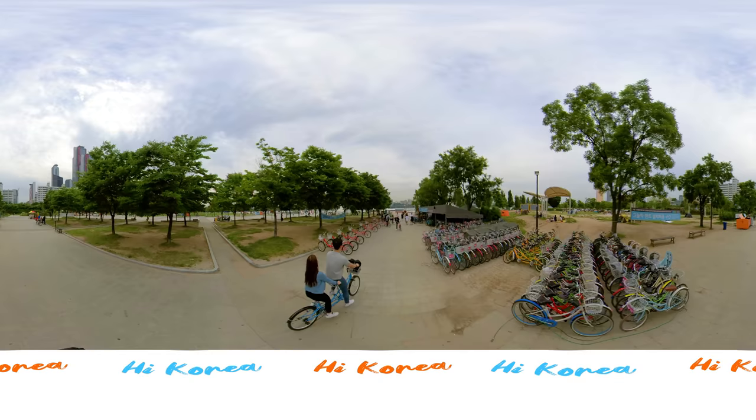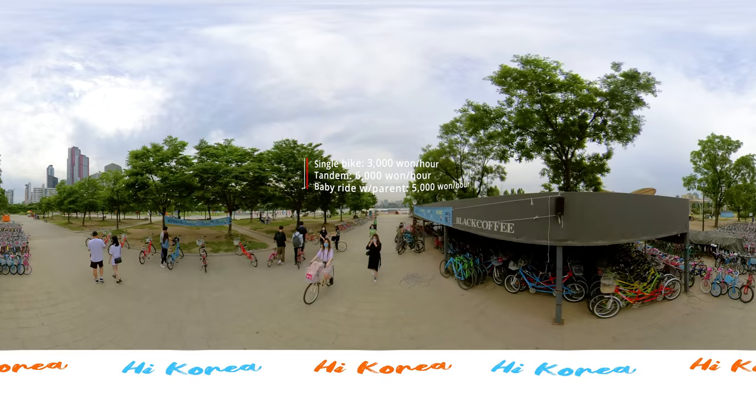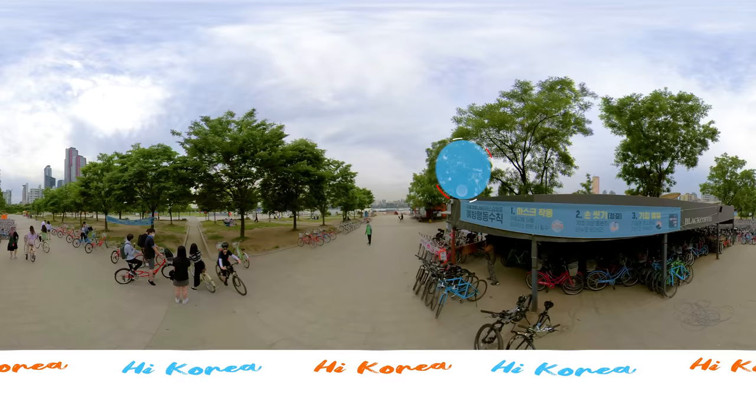A single bicycle costs 3,000 won per hour, 6,000 won for tandem, and 5,000 won for a baby ride with a parent. It's a little cheaper per hour if you rent it for 2 hours. You can ask the office here and rent it.